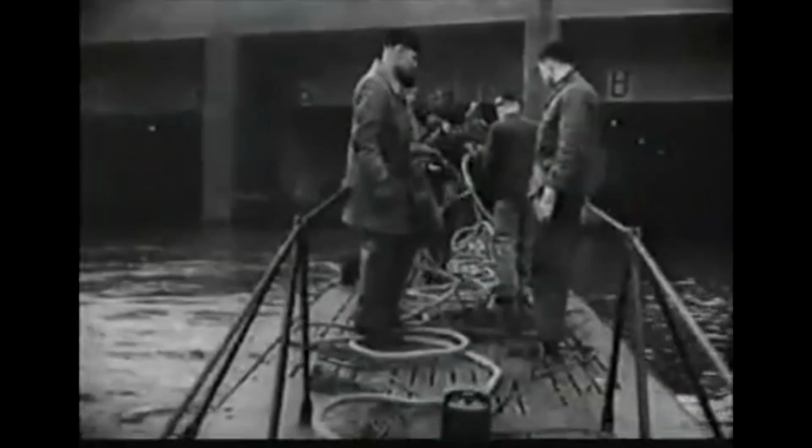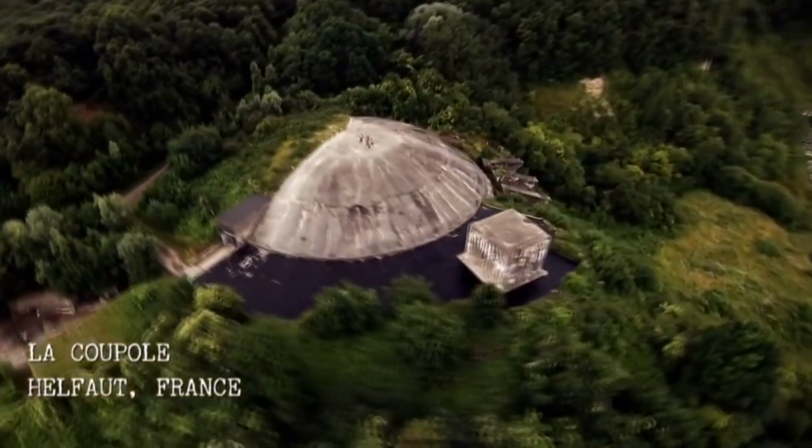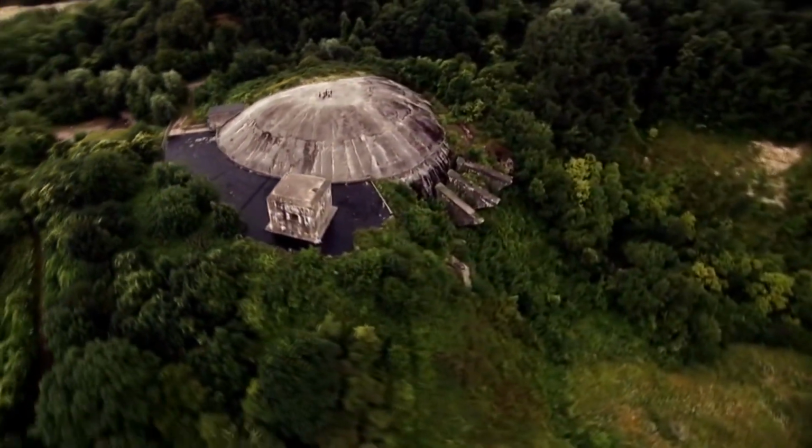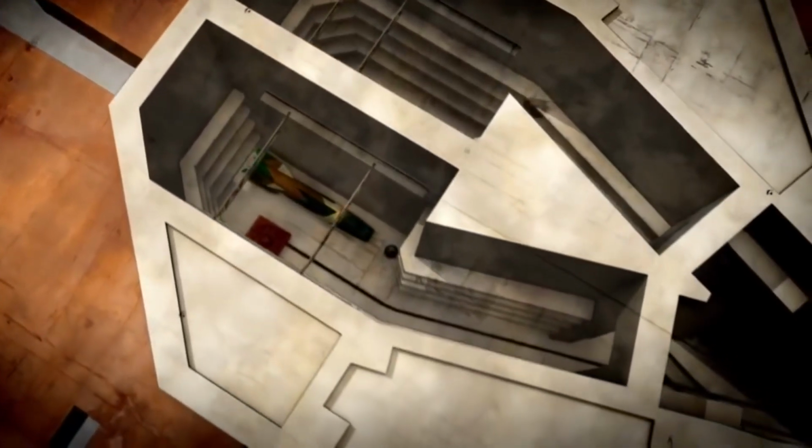Other massive German constructions include the massive submarine pens, which could even take direct hits from some of the biggest bombs that England could muster. Another weapon system is the La Cupola, a V2 rocket base in France. Its goal was to streamline the amount of time needed between V2 rocket launches.